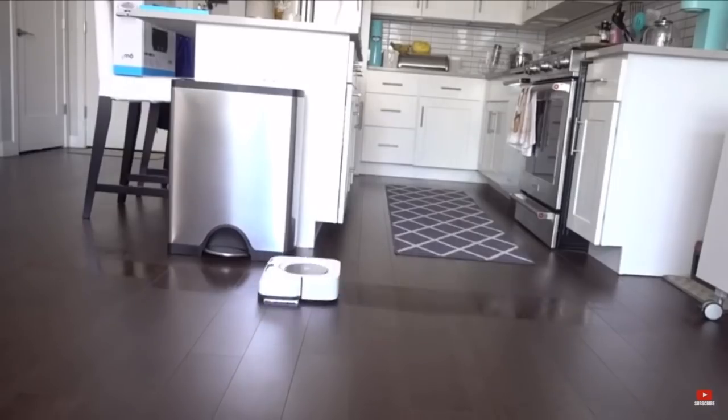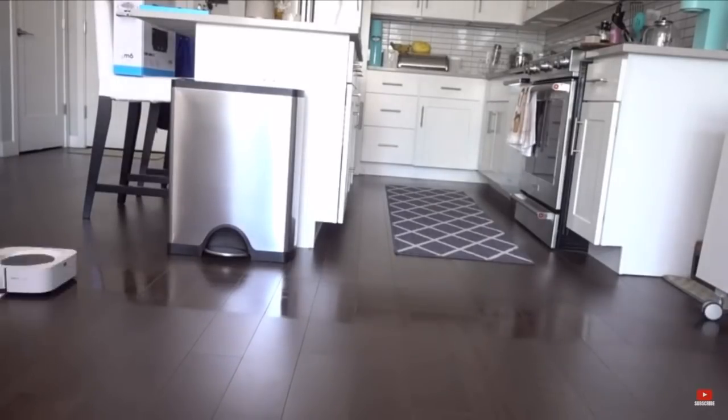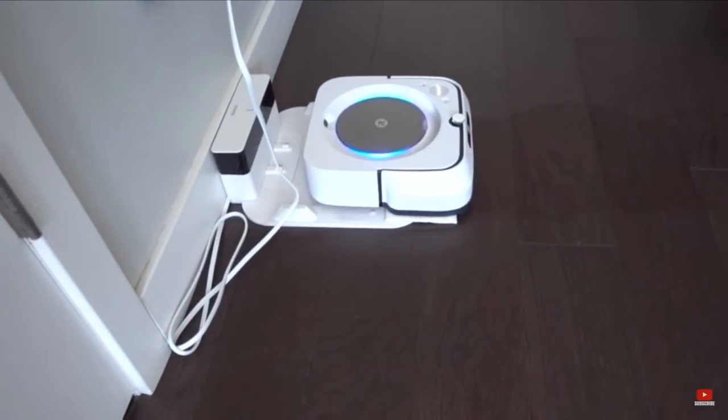Number 9 is the Brava M6. That is the robot mop that just came out from iRobot a few months ago. Maybe it's probably more than a few months ago, probably several months ago. Anyway, it is the upgraded version of the Brava 380T, which was the mop we had previously, their most advanced robot mop. And now they have a new robot mop called the M6, and it is fantastic. I have been loving this thing since I've had it. It's made my life so much easier.